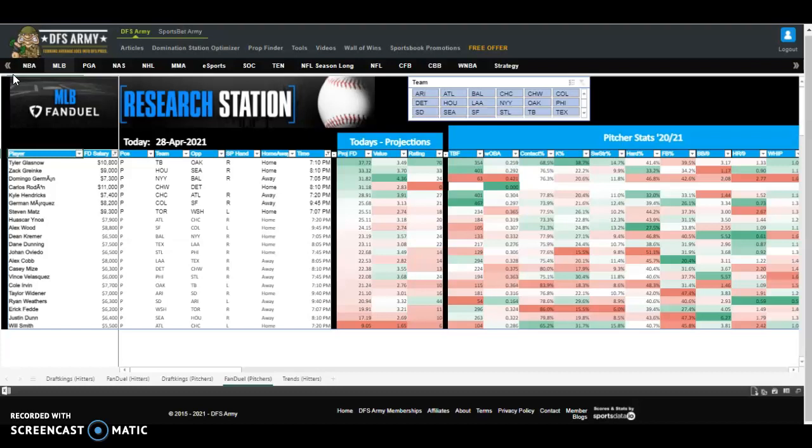What I start doing is I start sorting our optimizer at dfsarmy.com by ownership after I've produced my lineups, and I'm trying to pay attention to which lineup, what is the top range? How close to that 200% number is it? And while this is not an end-all be-all, this is just entry-level research, I'm noticing that the lineups that are like 60% total ownership, 80%, they don't have a fighting chance, really. They're a little bit too low owned.